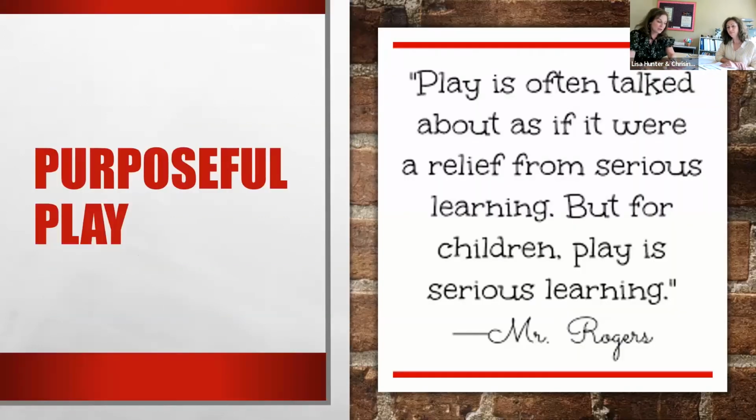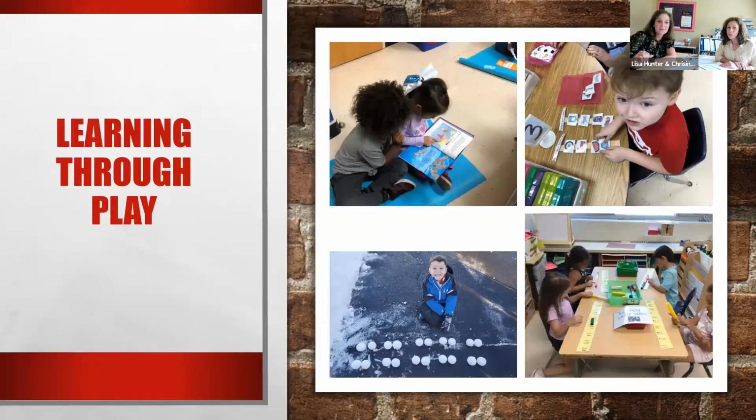Okay, I'm going to turn it over to Christine to talk to you about purposeful play. All right, so you can see the famous quote by Mr. Rogers about play being the work of children. And you can see up here there are four pictures of some purposeful play time, which is blended into my academic time.